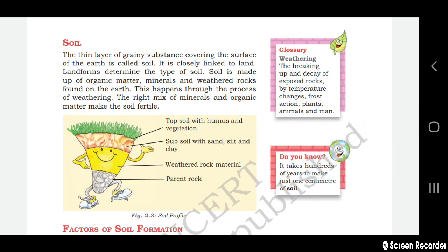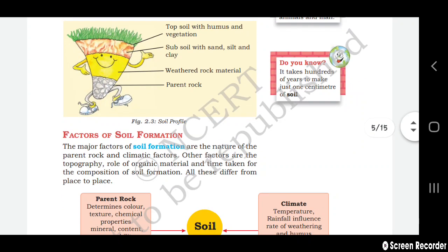So next is soil. The thin layer of grainy substance that covers the surface of the earth is called soil. Soil is linked to the land, and landforms determine the types of soil. Soil is made up of organic material, minerals, and weathered rock found on the surface of the earth. This happens through the process of weathering, and the right mix of minerals and organic materials makes our soil very fertile for cultivation.